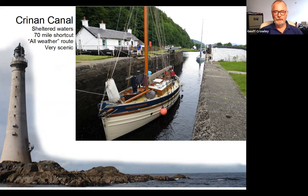It's an all-weather route in that unless the most severe storms, the part of the trip through the canal is quite adequately sheltered that you can take it in almost all weather. So if you had one day of reasonable weather to get to Ardrishaig heading north, and then a rather windy day through the canal, and then another nice day on the other end, that might be suitable. It's very scenic.